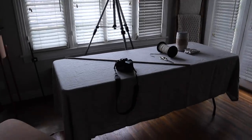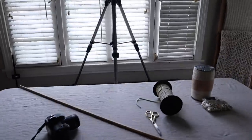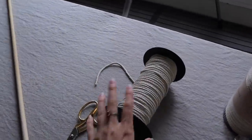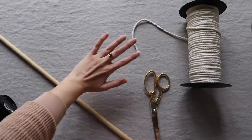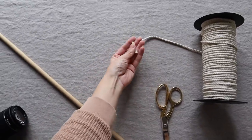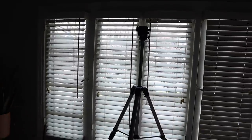So this is where I'm going to be filming my new video for Sunday, and it's going to be all macrame projects. I do a lot of hand work where you're actually looking at just me working with the macrame from the top. So this is how I do that. I set up the tripod really high. You can tell it is even higher than me.